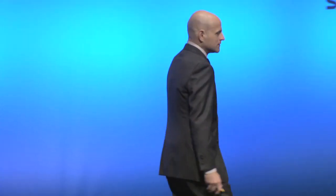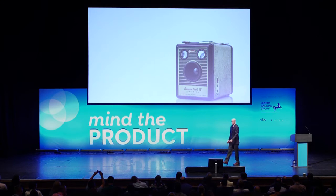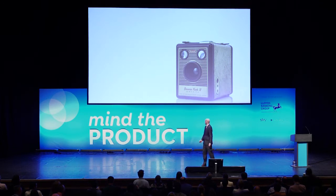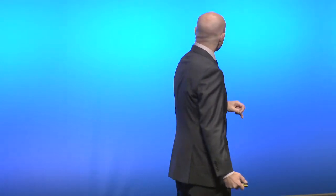This is an artifact. It's a fossil from the 20th century. This is a film camera. This one is actually the Brownie Flash 4, which was made here in England. So it's another rich layer in England's archaeological history. This one from the 20th century was made in 1957, again here in England, by Kodak.